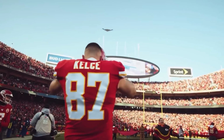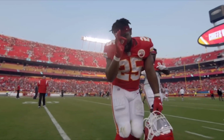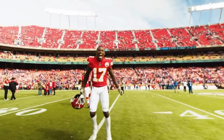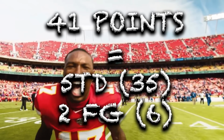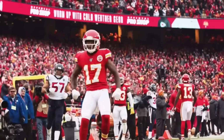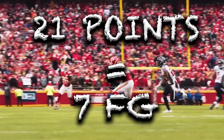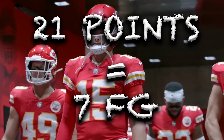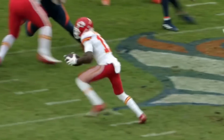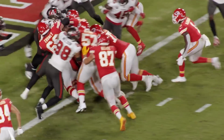And we'll start to see how all of these topics are individual, but are very much so connected in a lot of ways. But starting with the most basic thing, you need to score points to win games. And the Chiefs' 41 points were made up of 5 touchdowns and 2 field goals. If they weren't able to find the end zone and scored field goals on all of their red zone trips, 7 field goals would obviously equal 21 points. So we see how important these plays are and how important execution near the goal line is, because this is a completely different game if they don't convert.